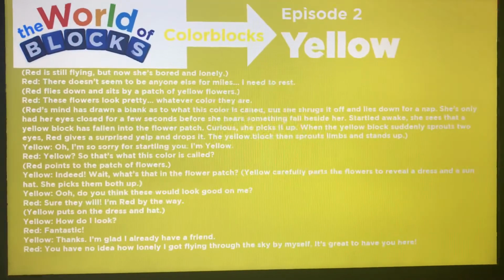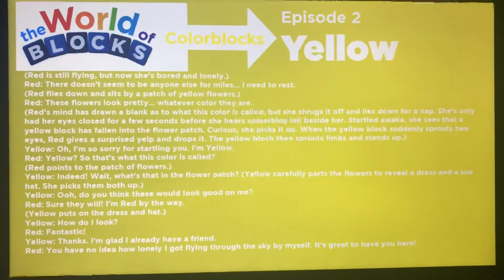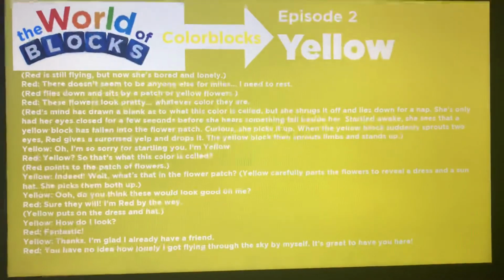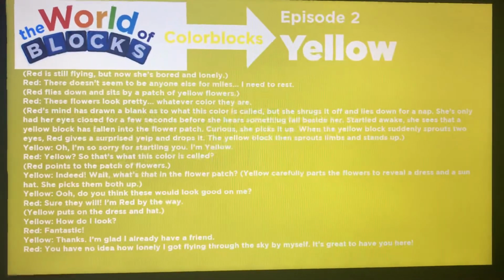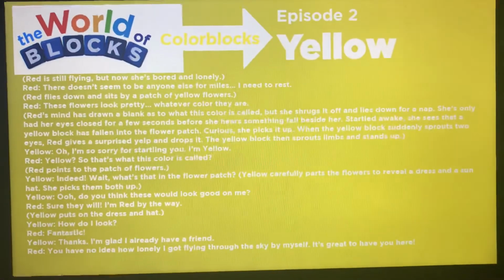Yellow puts on the dress and hat. Yellow: How do I look? Red: Fantastic. Yellow: Thanks. I'm glad I already have a friend. Red: You have no idea how lonely I got flying through the sky by myself. It's great to have you here.